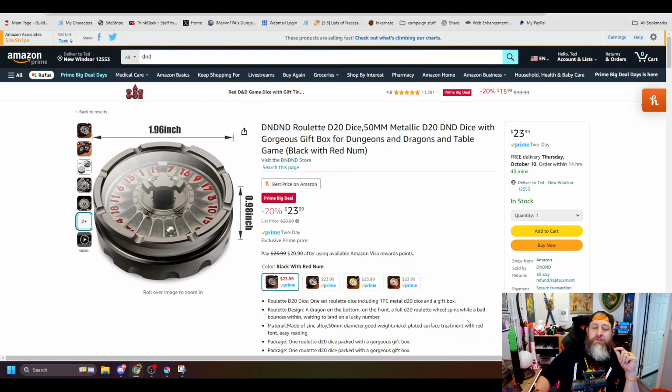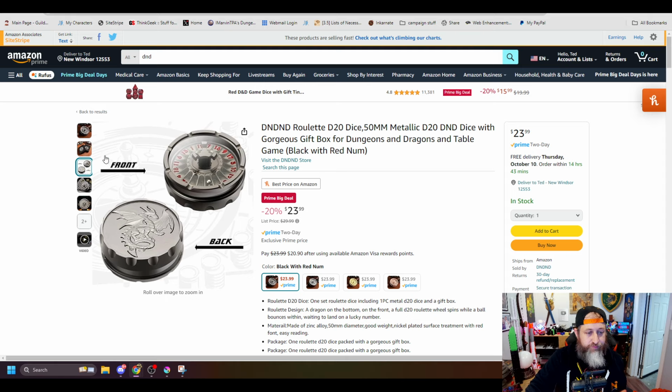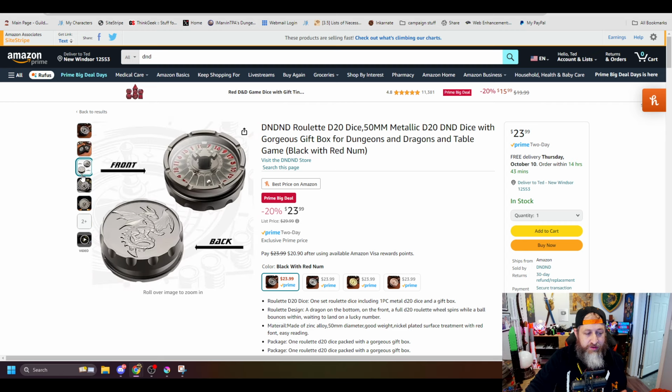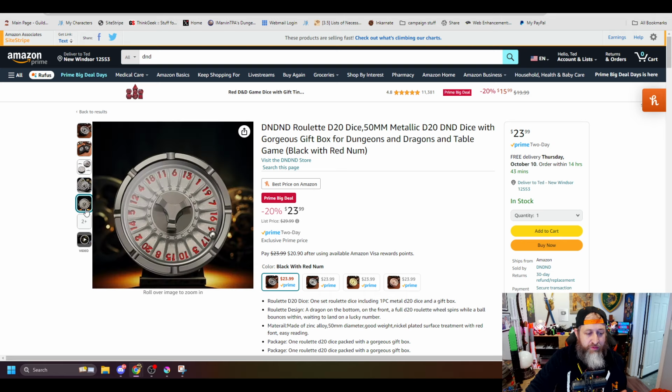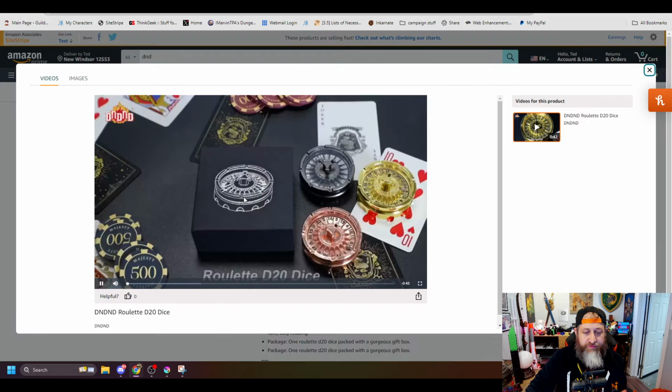Now, this was something new that I had not seen before, which was a D&D Roulette die. So there's actually 2 different versions we have here. This one here is from D&D and D store. And it is essentially a little roulette spinner, and inside there's a little die, and this is a D20. So you would basically spin the roulette wheel, and then wherever the little ball bearing falls is what you're getting. We could even see a little video of it here.